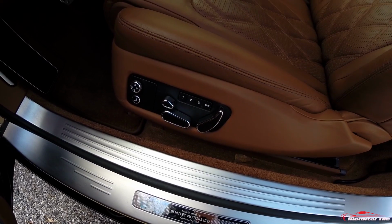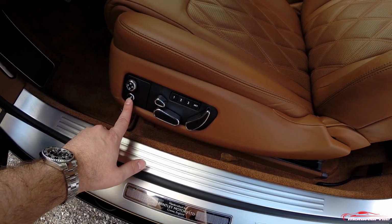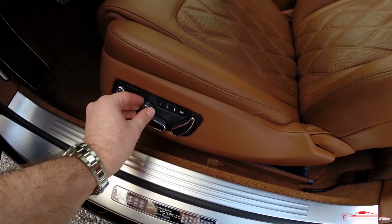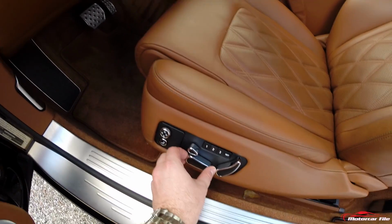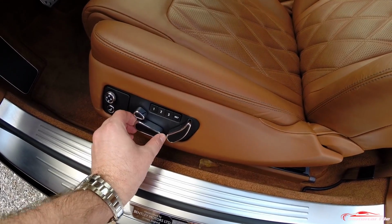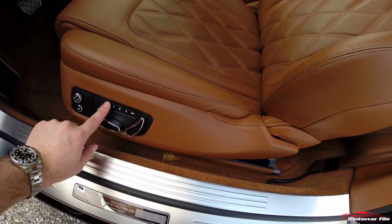Seat controls are pretty straightforward. You have lumbar control, a dedicated massage button which works fantastic and feels fantastic. You have an extension to your cushion which extends forward and back. You have your rear cushion or your bottom cushion control, and your backrest control here, and of course memory settings.